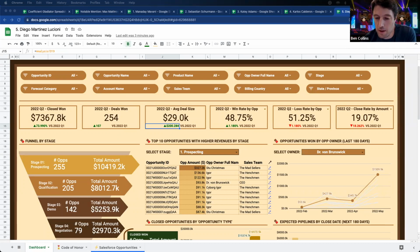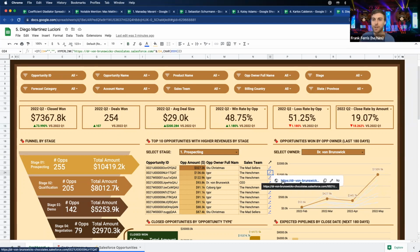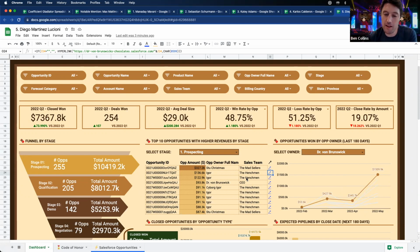Actually, I think Frank, you talked about that as well, that I don't think they actually work in this one because they're not real links back to a real Salesforce org. We didn't go through the effort of creating a Salesforce org for Dr. Von Brunswick. But I think that's what Frank was talking about. If you were using this dashboard, you wanted to go and investigate this opportunity, click that link, boom, it takes you just straight to it in Salesforce. So that's a really nice touch as well.